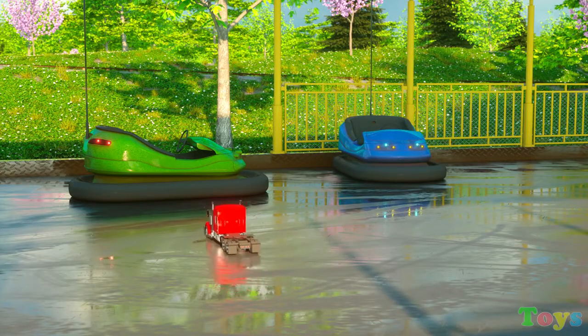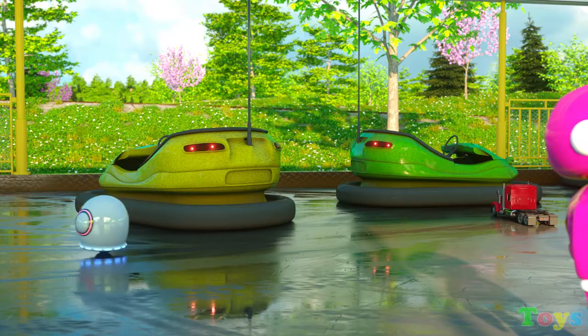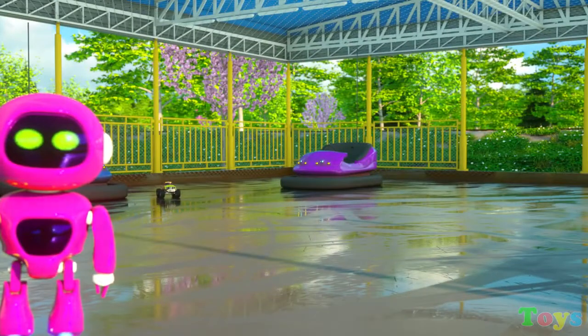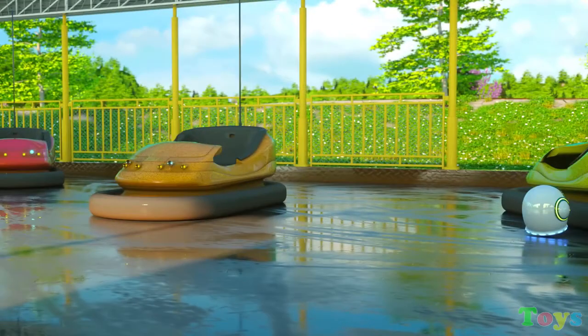I'll ride in the green car. I choose blue. Bubble wants to ride in the yellow car. And I choose the purple car. This orange car is for you.